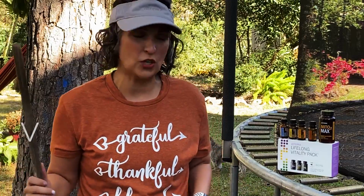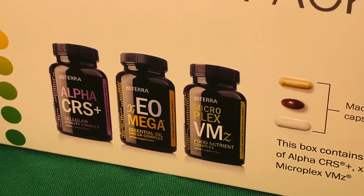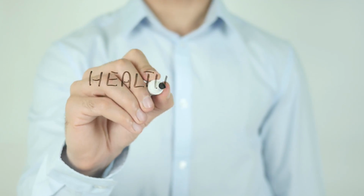Well, let me tell you a few of the tips that have been pivotal for me as I am getting older and how to keep up with my young children. All right, so one of the first things that has been a huge game changer for me is the doTERRA Lifelong Vitality Pack. Now, the Lifelong Vitality Pack are the key nutrients and ingredients that we need to give our body everything that it needs to function more efficiently.